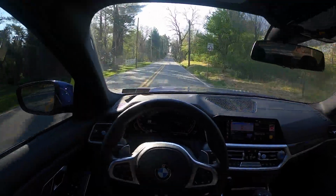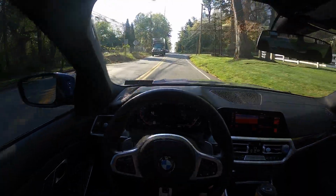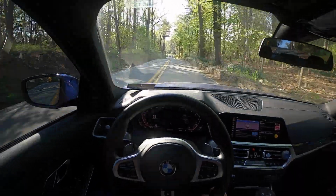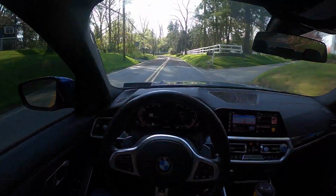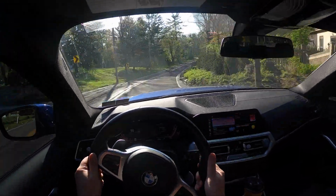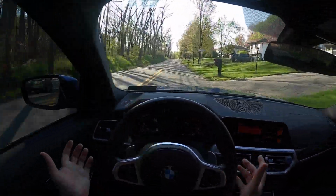Handles like it's on rails, honestly. Really, I'm hard pressed to find a car that handles quite like this. I know I usually rate the handling of the cars I drive as pretty good, but this car is definitely above the rest, I think. This car definitely handles like no other sedan that I've driven. Other cars make a good effort at delivering a sporty experience, but I feel like nobody does it quite like BMW. I mean, it's just so balanced. It feels so good. Just tearing through these back roads, it feels so nice.